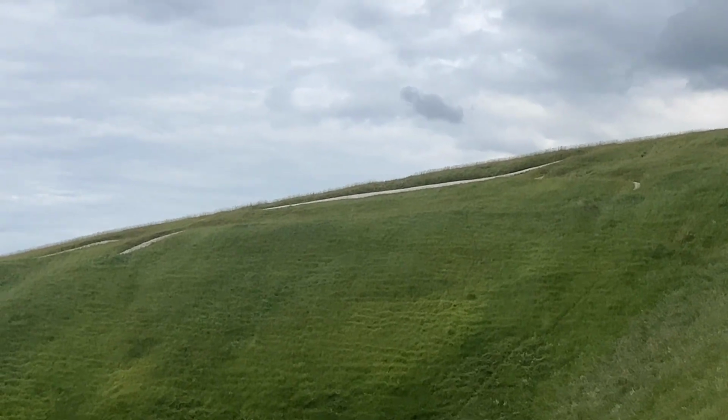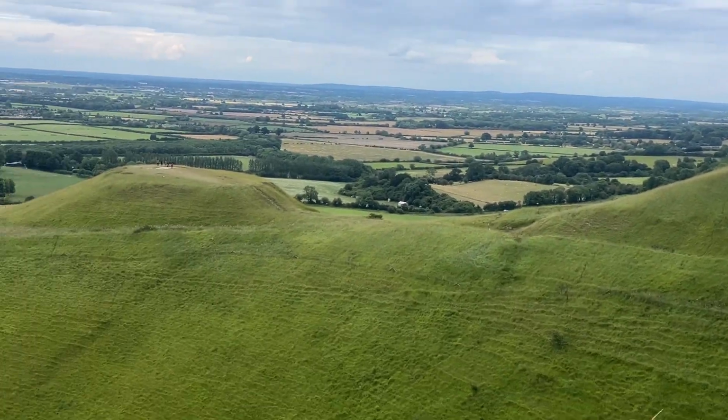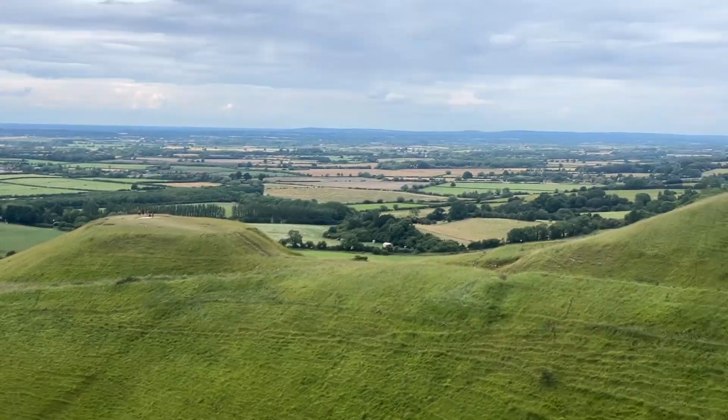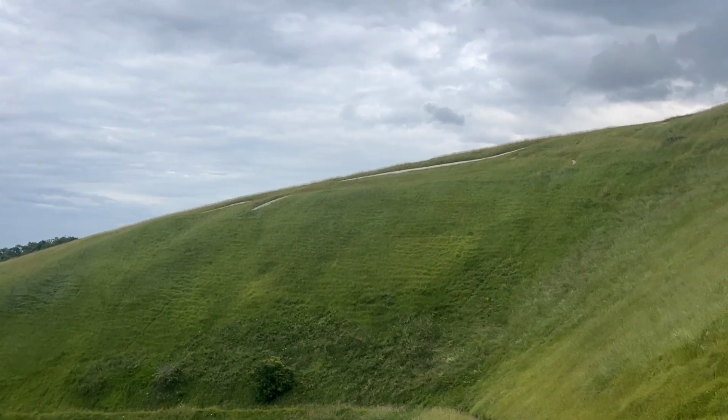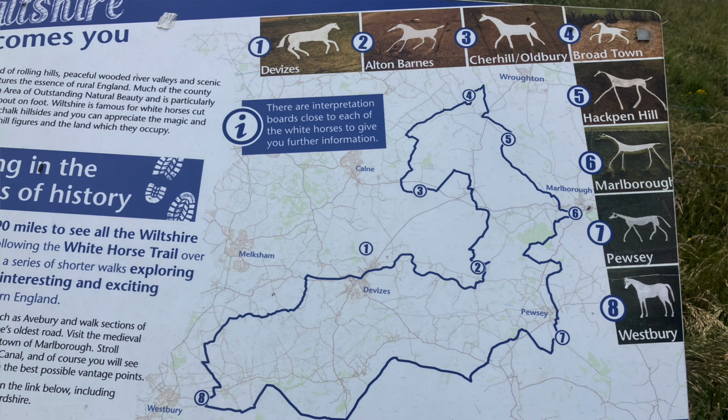They are much better. Considering the angle of the hill, I doubt even on that little mound there, the view is that good. But if you want to see one of these, there are quite a few dotted across the south of England. I know.